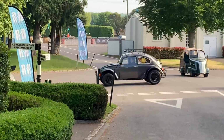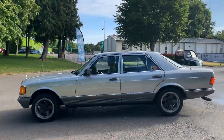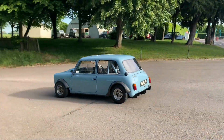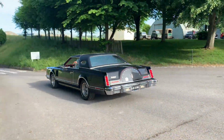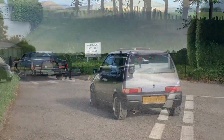And they capture some arrivals down here. This is so cool. There's a slightly smoky Mercedes just rolling through. And it's, whoa, look at that. That looks so cool. That is a very cool Mini. Check out this huge Cadillac. That looks so cool. And a tiny little Fiat behind it as well.